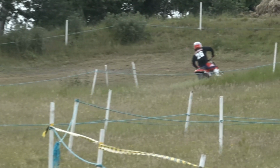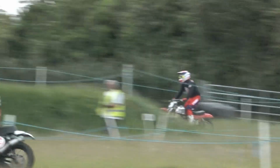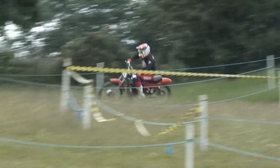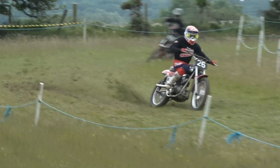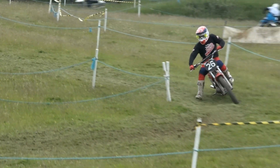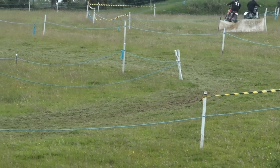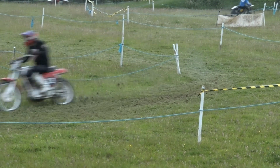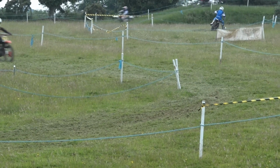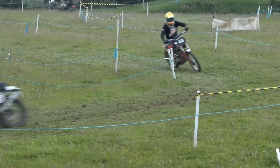And as you can see, the weather here in Northern Ireland is absolutely perfect, as of course it has been for at least the last 3 or 4 weeks. So the track is super dry at this stage, but the Northern Ireland Classic Scramble Club have been very busy watering the course to just try and help keep the dust at bay. So hopefully it won't get too bad as the evening progresses.